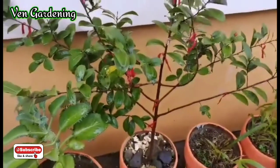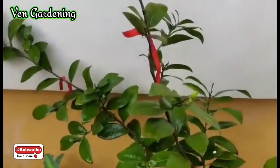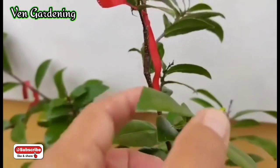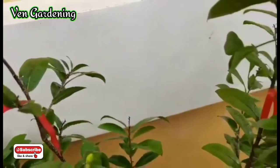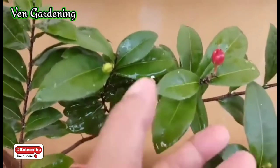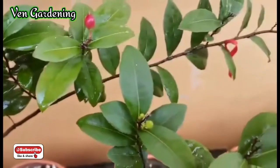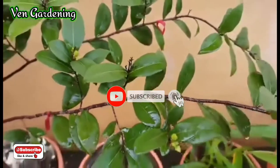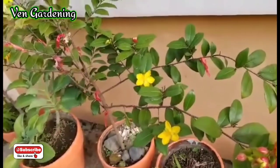I-show ko po sa inyo rin yung how lovely are the flowers of Mickey Mouse. Yung yellow flowers.